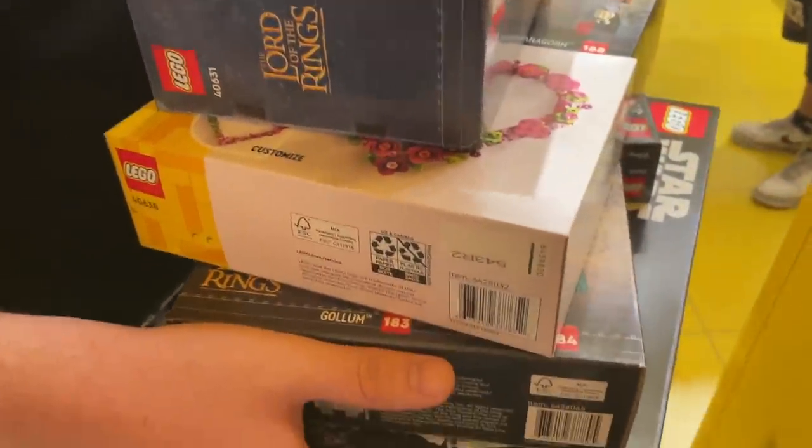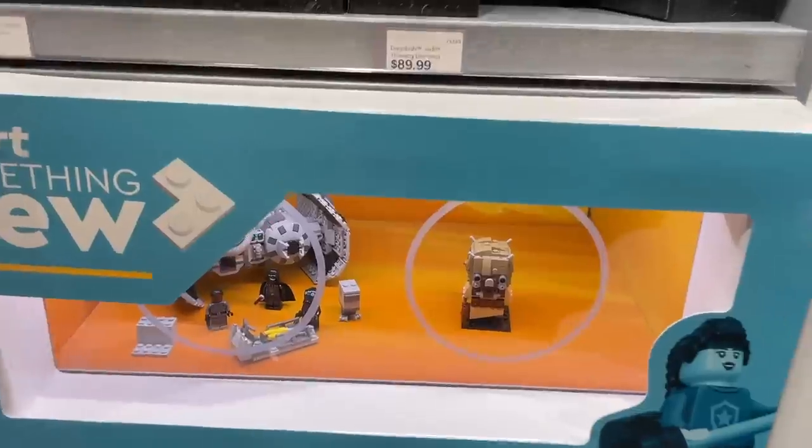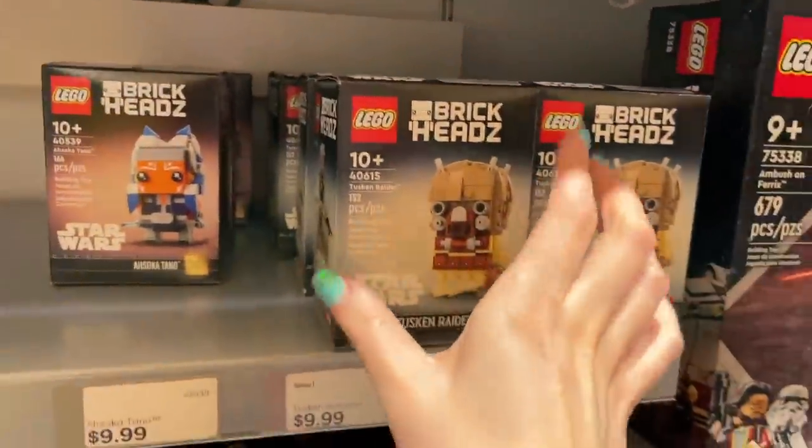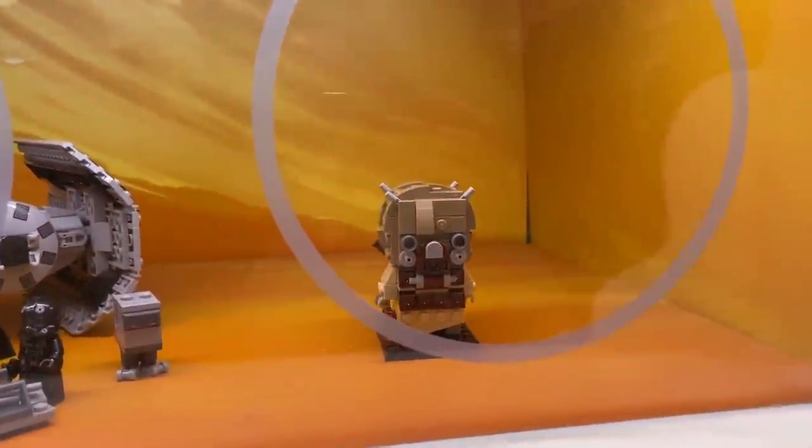Okay, so here's our little pile so far. Wow, this is so hectic. Lord of the Rings is already gone. They still have a few of the Tusken Raider brickheads. Actually, I don't even know if they've been touched. They have a lot of them here. And there it is built.